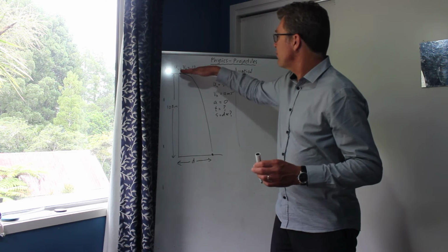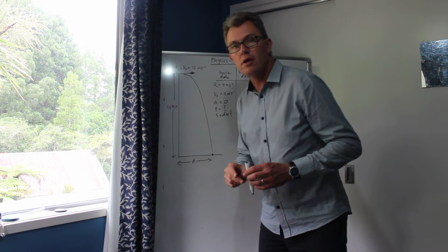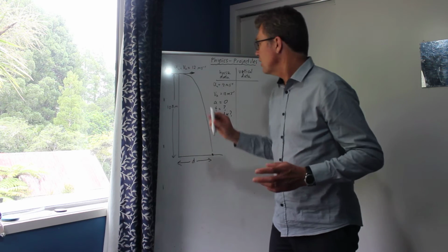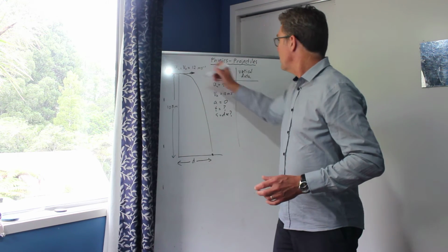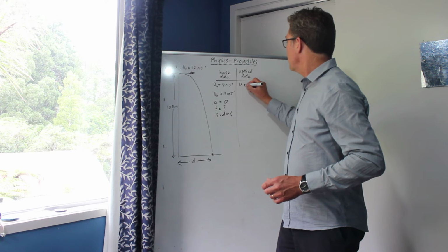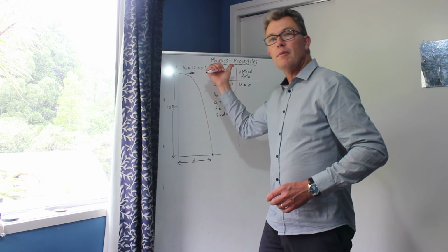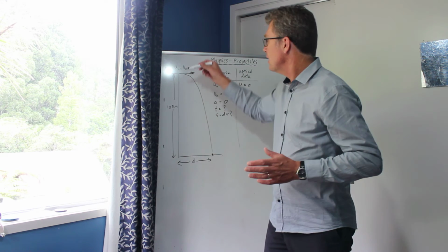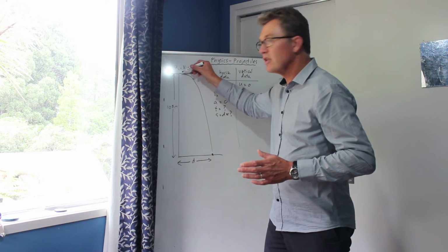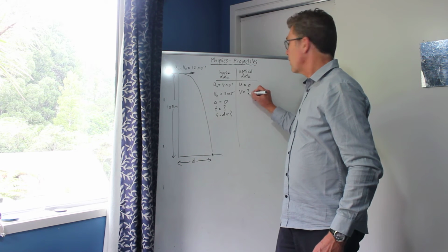Now, this thing is effectively, vertically speaking, just dropping like a stone. Maybe it is a stone. Maybe it's a banana. I don't know what it is. I don't care what it is. Vertically, U is 0. But it's moving this way at 12 meters per second. Yeah, but I don't care anymore because that's horizontal motion. Vertically, it starts by not actually moving in the vertical direction at all. V is a question mark. We do not know.